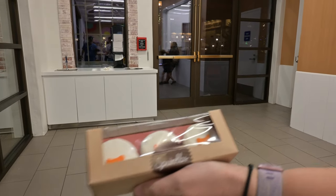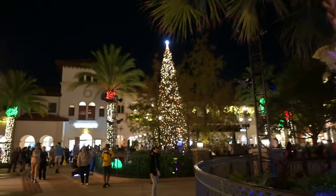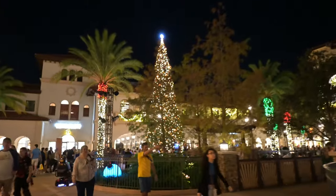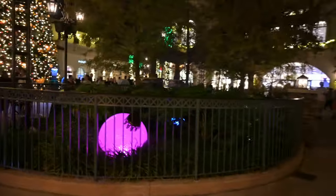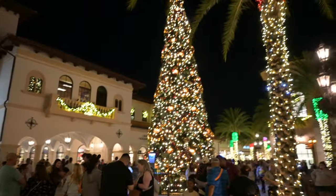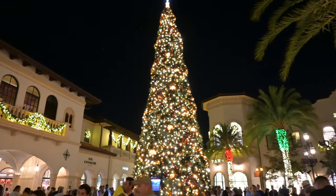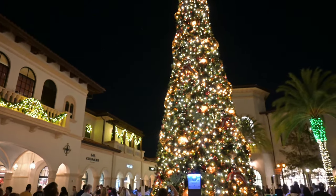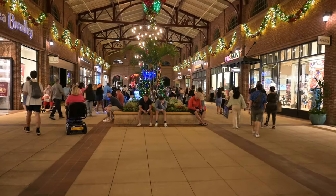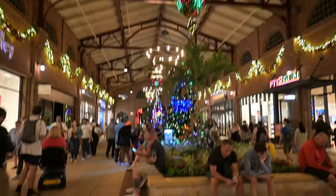And there they are. Pupcakes acquired. The prize tree again, but we're on our way out. And I still like all these glow ornaments all over. Yeah, those are cool. That's a tree right there. Walking through here is always amazing. Lights everywhere, two trees.